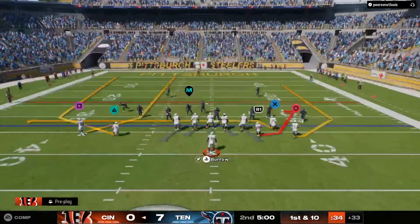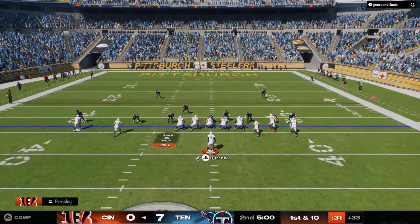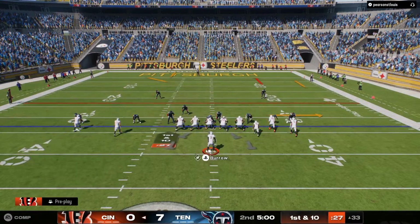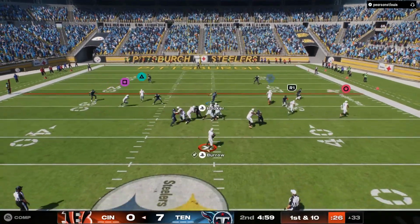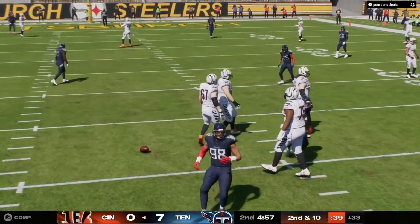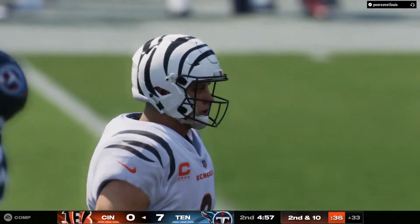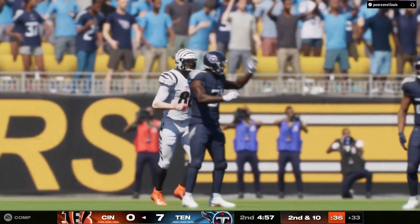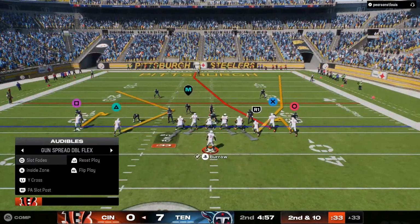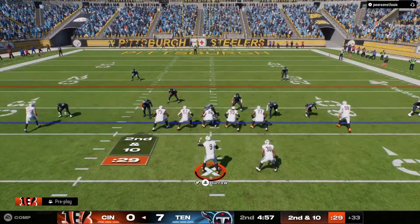So they'll come up 1st and 10 now from the 33. Burrow looking to pass. And just not enough on the throw there. Down around his feet and incomplete. Nice progress down the field was halted by that incompletion. They could try for some safe yards here to get things moving again, or keep throwing it and pushing it downfield to try and pick up bigger yardage.